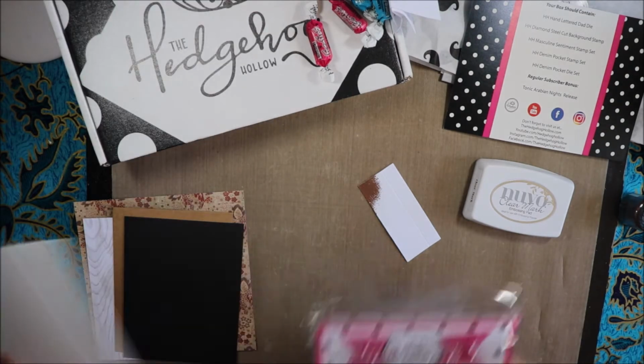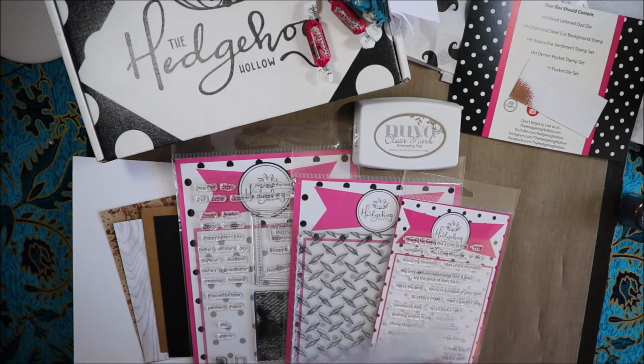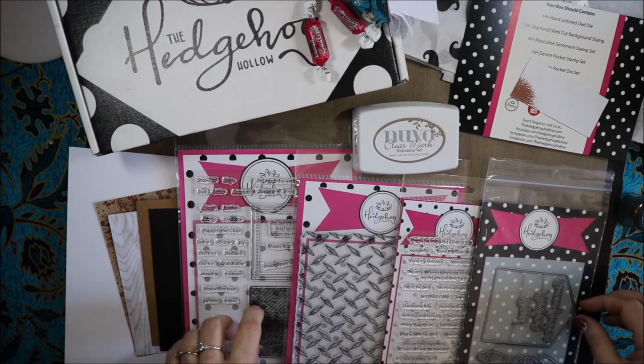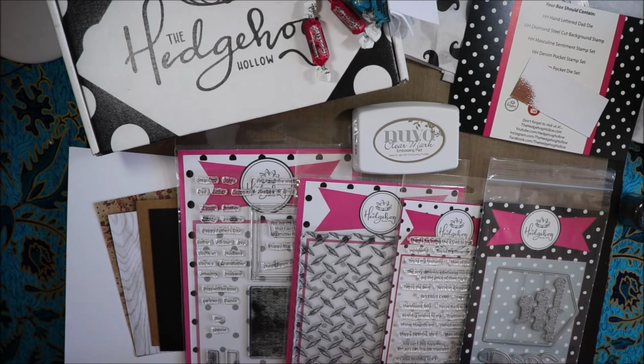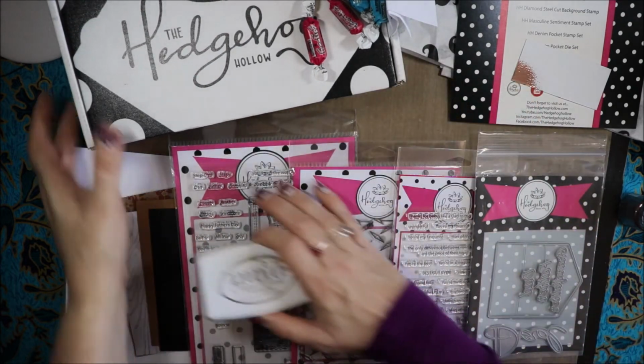And so we have our papers. We have 3 stamp sets. That is awesome. This box was super good value. We have our dies to match our pocket with a few extra word dies. I love word dies and I don't have a lot of them because they can be quite expensive to get.